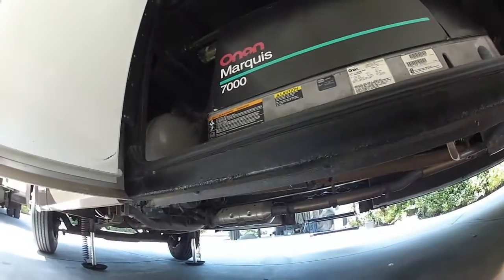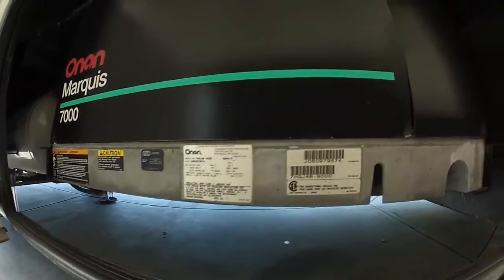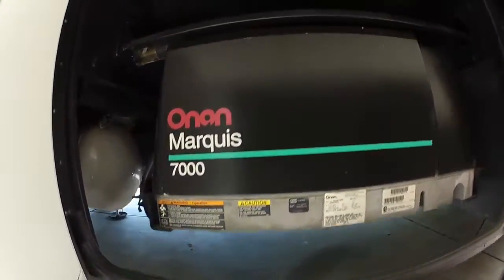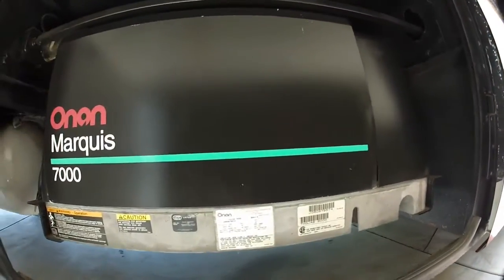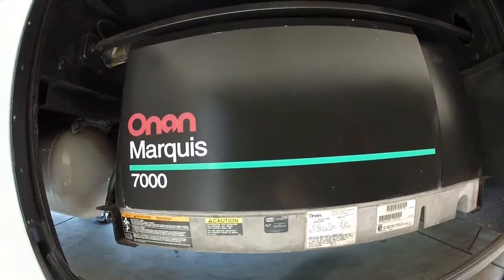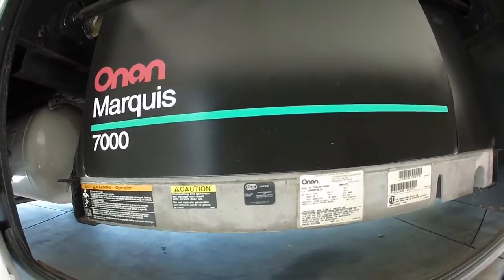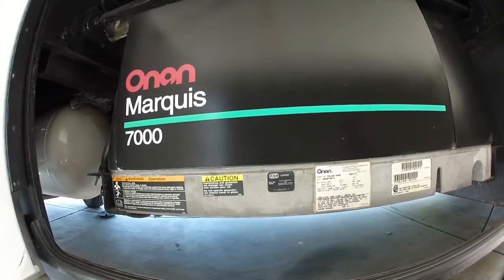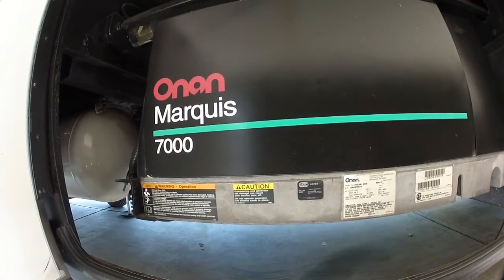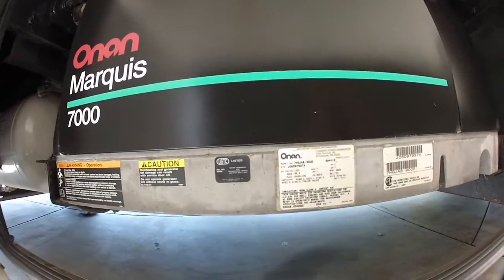And try to get my camera angle just right. Let me see what I can do here. Can't do it. I was going to start up the generator from outside, but I can't hold the camera and do it at the same time. It's just me out here filming it. This generator starts and runs. It runs smooth. It'll power the air conditioning units, no problem. And it has 7,000 watts or almost 60 amp output from the generator. The RV power is only 50 amp on park power, so it has more power from the generator than it does have from park power.